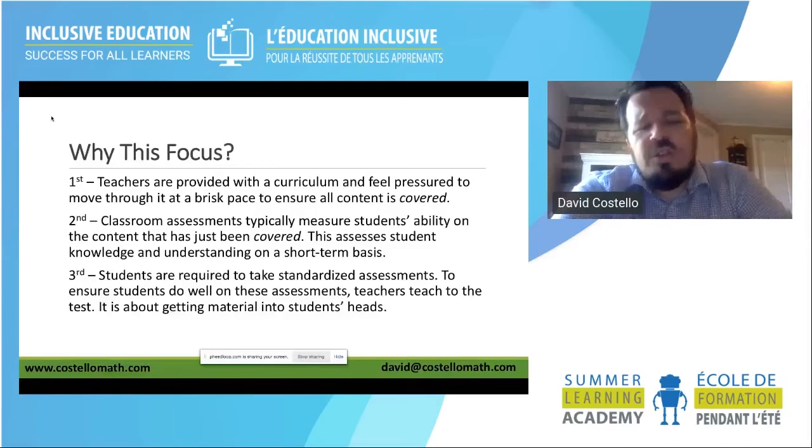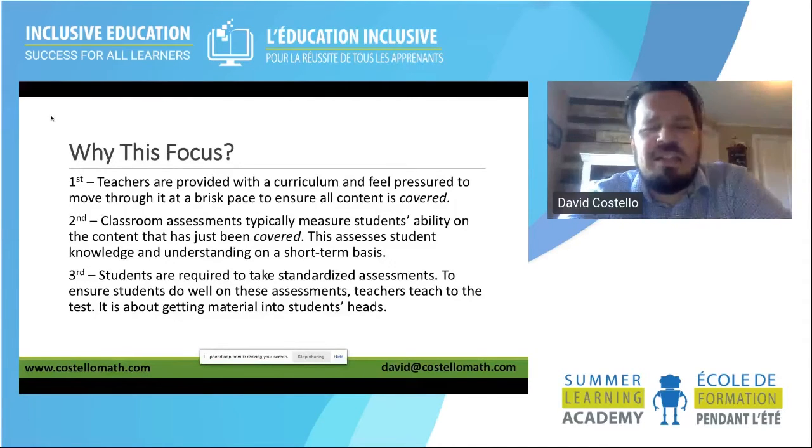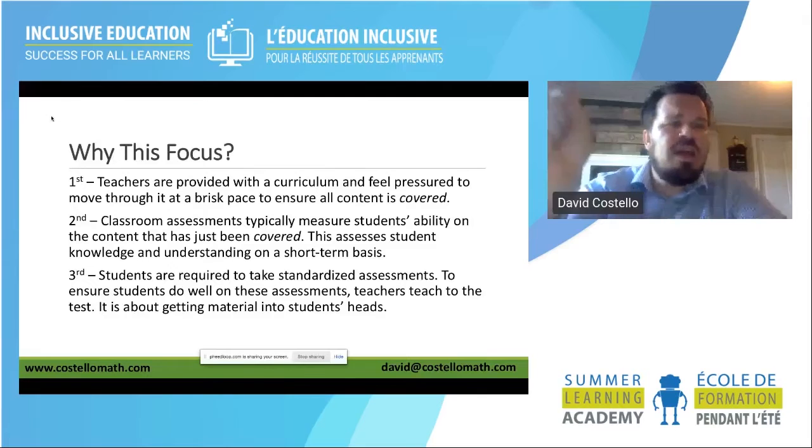And three, students are required to take standardized tests, and to ensure students do well on these assessments, teachers teach to the test. It's about getting material into the head. And I think it's a good thing when we have tests that are structured on curriculum. That's a good thing, and teaching to that focuses student learning on the curriculum. But I think sometimes we're just focused on covering it: I taught that, check, I'm moving on.